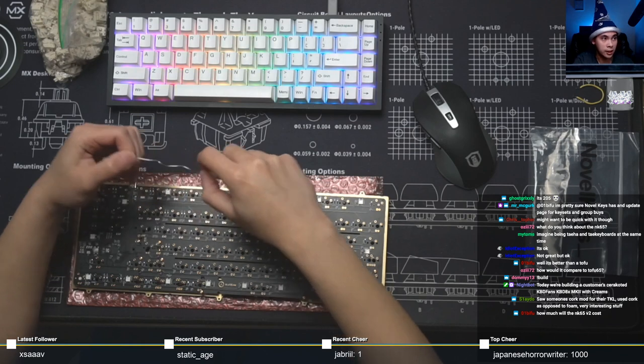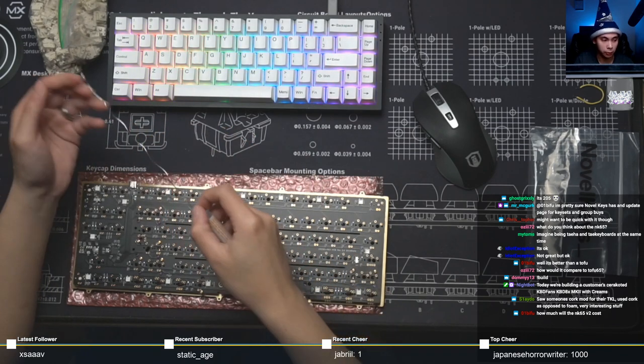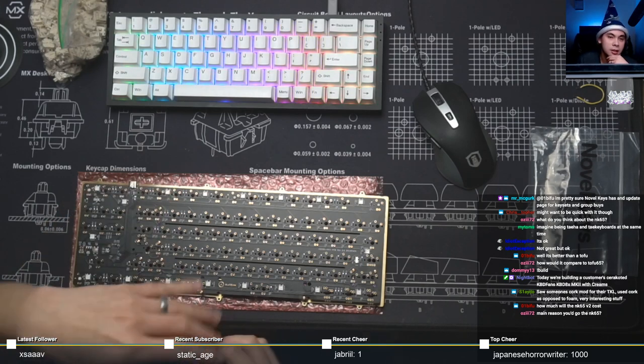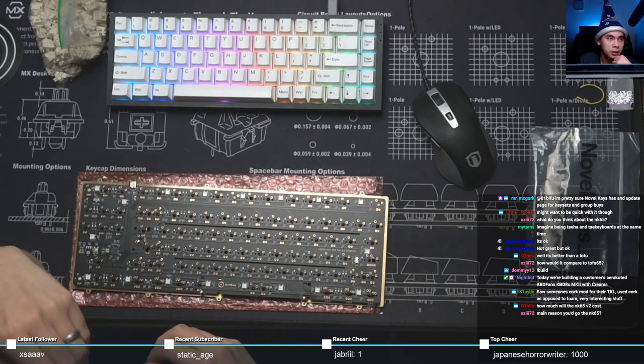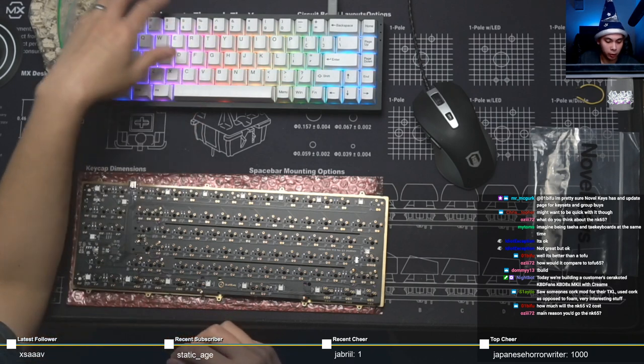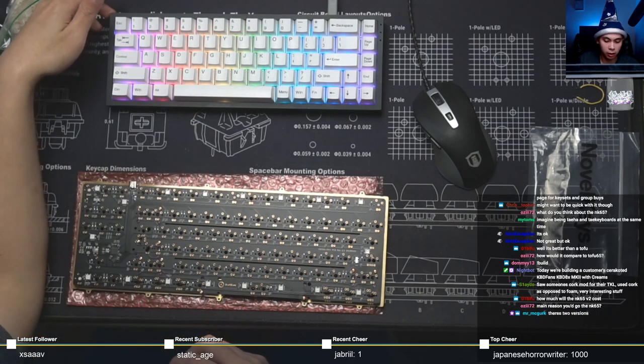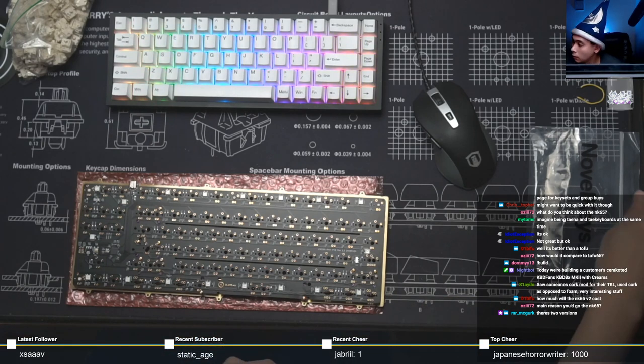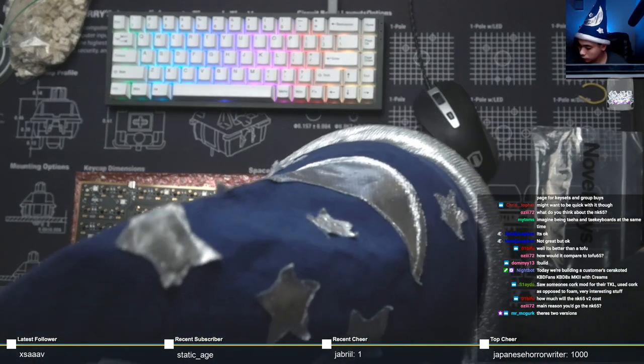How much will this NK65V2 cost? There will be two of them available. The budget one will have a polycarb case going at about $95, and the aluminum one I think is $10 more than last time, so it'll be $180.